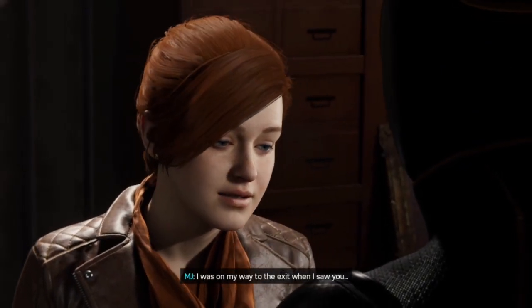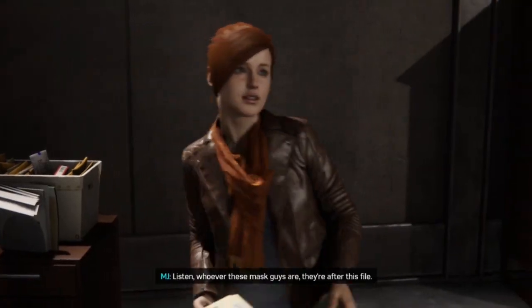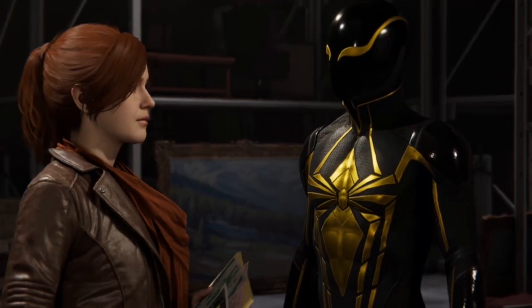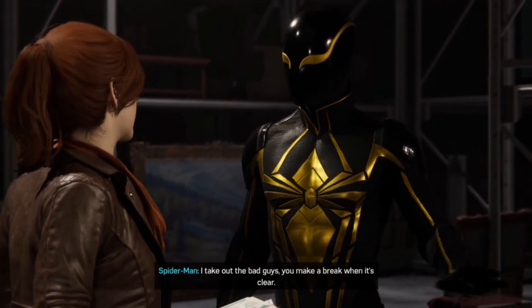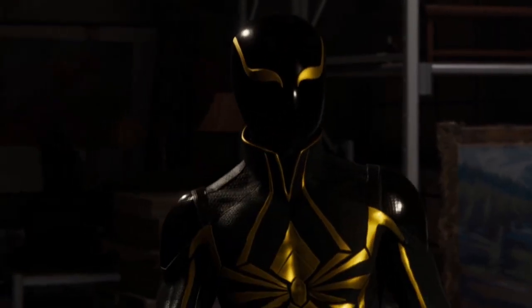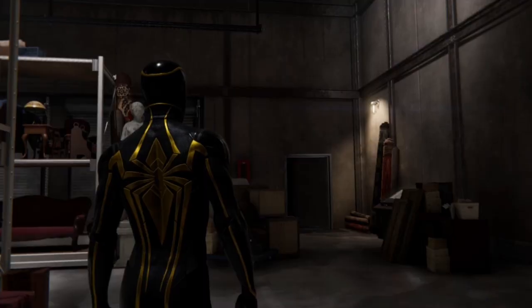I was on my way to the exit when I saw you. You're lucky to be alive. Says the guy I saved 5 minutes ago. You really didn't save me. Whoever these masked guys are, they're after this file. But I'll never get it out of here while the place is swarming with them. Right. Okay. You hide back there. I take out the bad guys. You make a break when it's clear. Sounds like a plan. And even still, save me or not, it's still dangerous for you to be here. Yeah, you too. Not exactly how I pictured us meeting again, though. Funny. It's exactly how I pictured it.